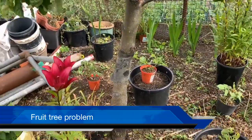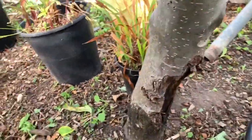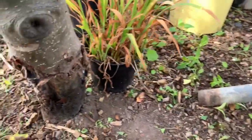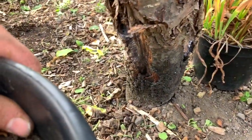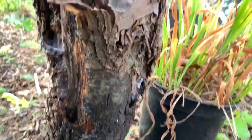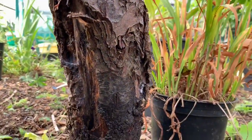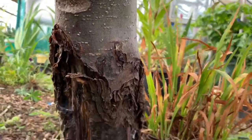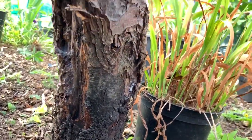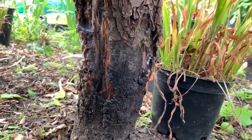As I was down on my knees weeding around, I came around this way, and you can see this tree is diseased. I don't know what the disease is, but it looks like it's starting to eat away from the bottom here, which is not a good sign. So I'll have to have a think about this apple tree. If you've got any thoughts on what I can do to help this tree out, please don't hesitate to drop a message in the comments.